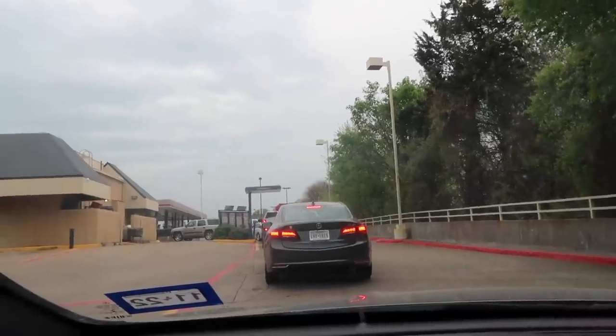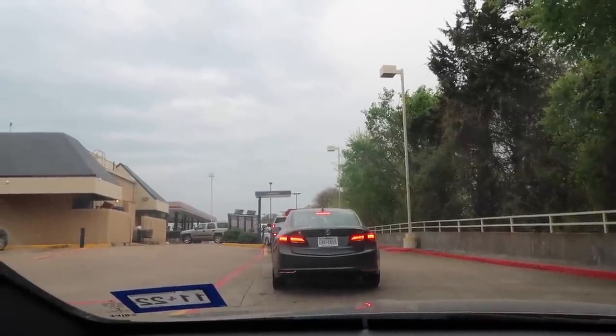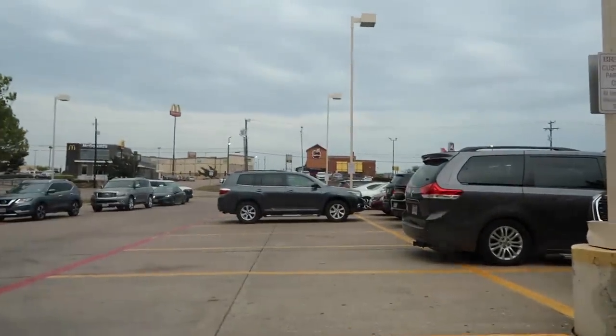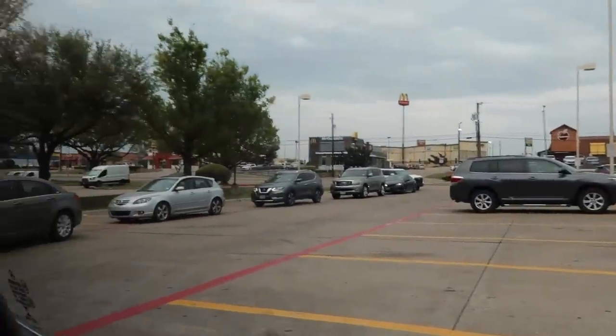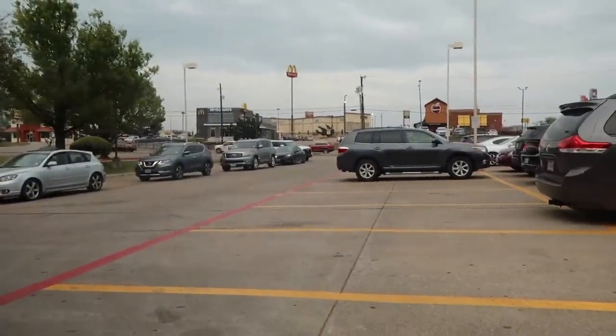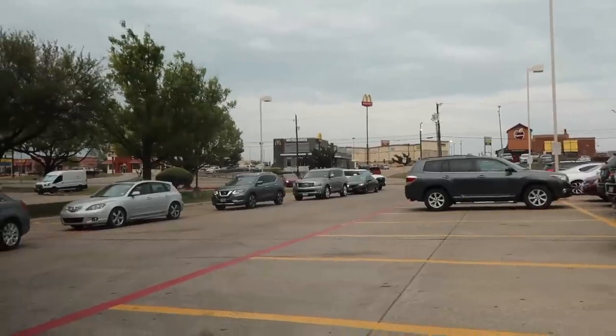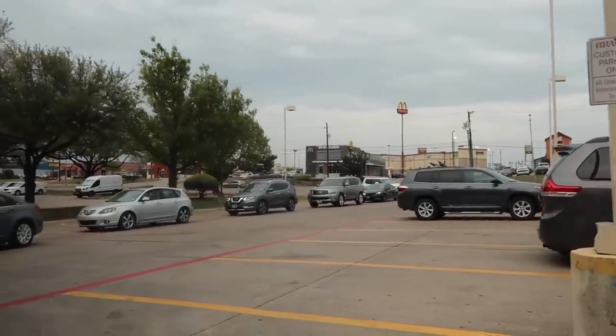Yeah, I came to Brum's to get some yogurt because it's $1 versus $5, $6 where I be going. Yeah, look at this line. This is where I'm at now. It's definitely worth it. Brum's is definitely the bomb. Clearly, I've sat in this long line, but dang.